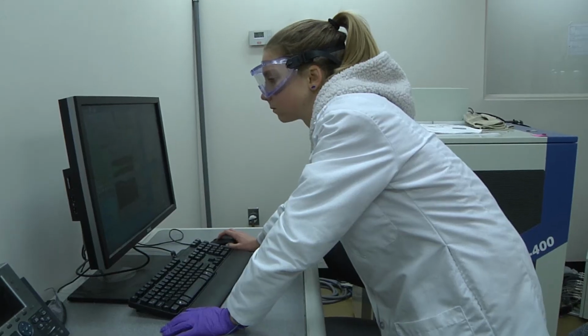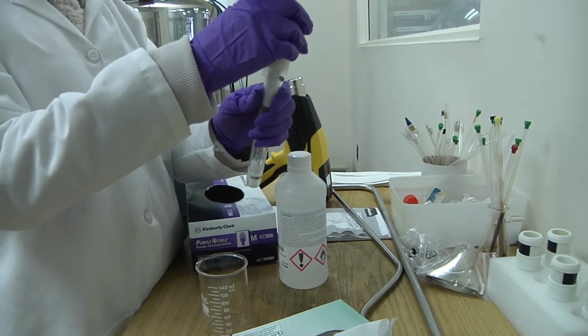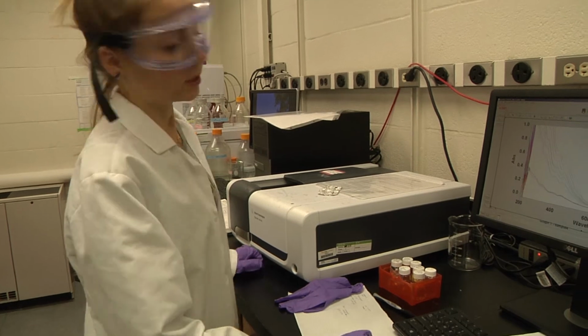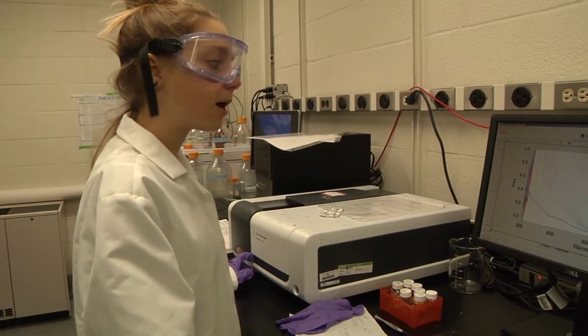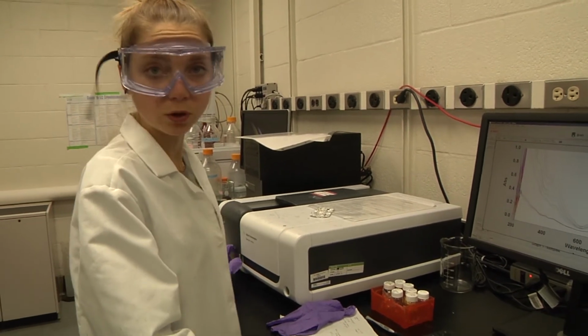I do chemistry research, which allows me an interdisciplinary approach to how I can use these gold nanoparticles for enhanced biological imaging. So what I will be doing is running fluorescence on my gold nanoparticle product. I am interested to see the intensity of my product at a desired absorbance.